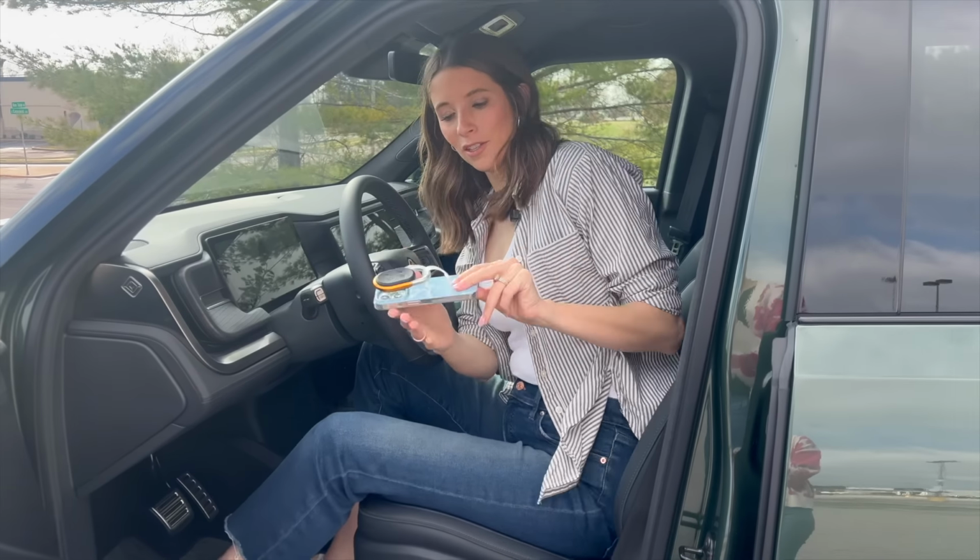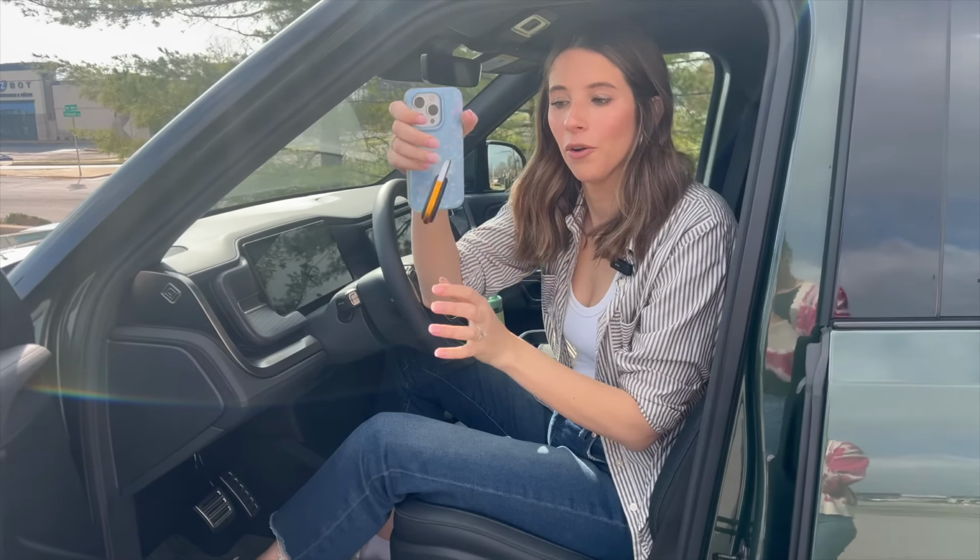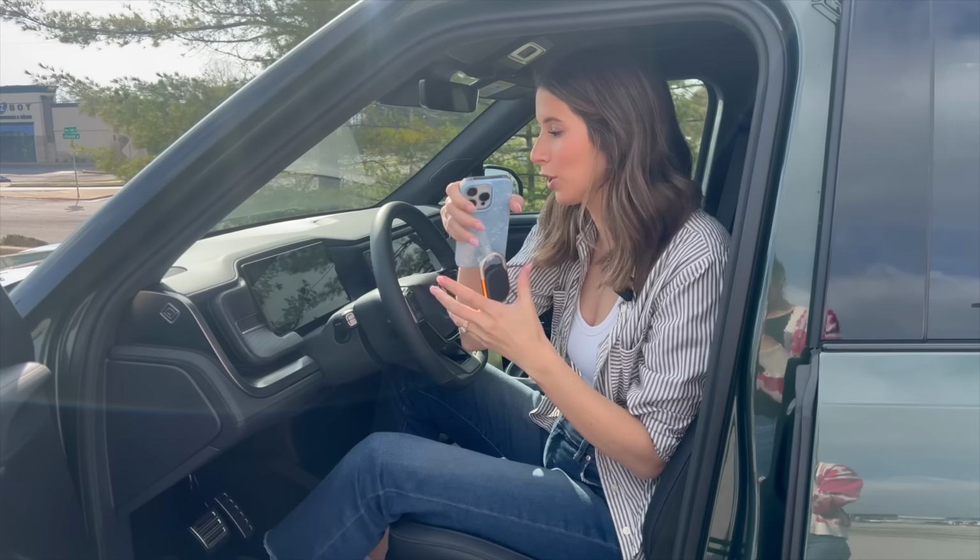But then the car wouldn't go into sleep mode while the key was in it. It was just kind of annoying. But I did find out this nice solution. Since this is a little, what do you call this? Like a camping hook? What is that called? I don't know. Anyway, it fits great on my loopy. So that kind of worked out well.